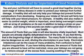The amount of fluids that you take in will also become vitally important. Most people are already slightly dehydrated most of the time. If you feel thirsty, that is the beginning stage of dehydration. Too many fluids in the body can also be dangerous, diluting the electrolytes in your body. Electrolyte imbalances can be the cause of many problems, from confusion to heart rhythm irregularities. If you have kidney disease, the amount of fluids that you are allowed to have will be restricted, since your kidneys are not going to remove enough of the excess fluid, causing swelling of the organs.